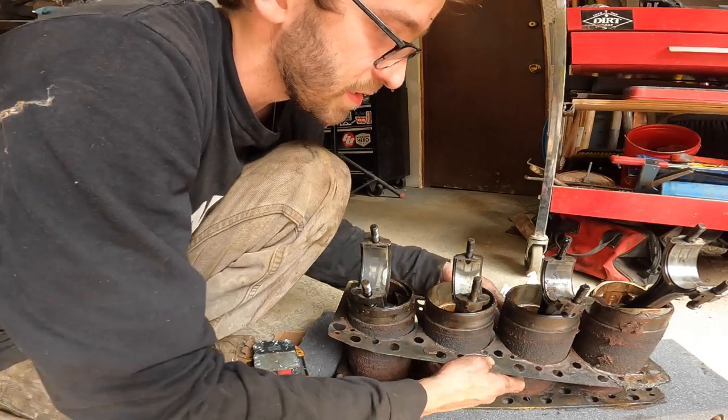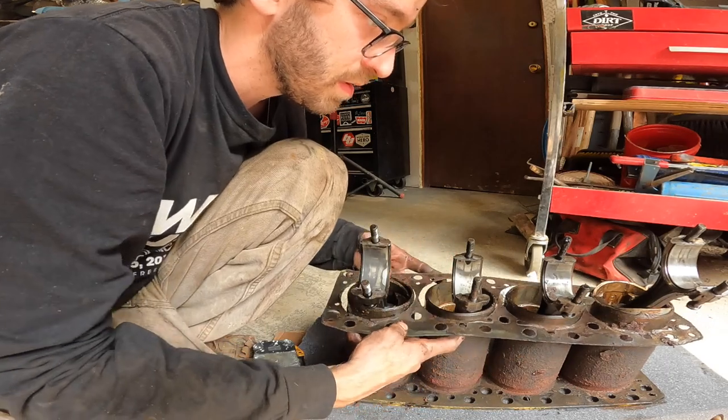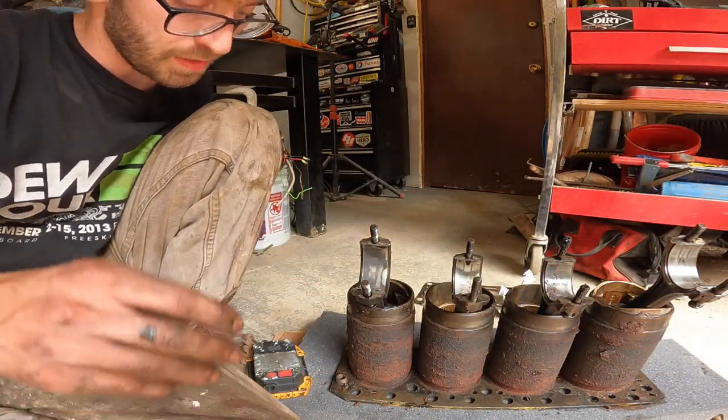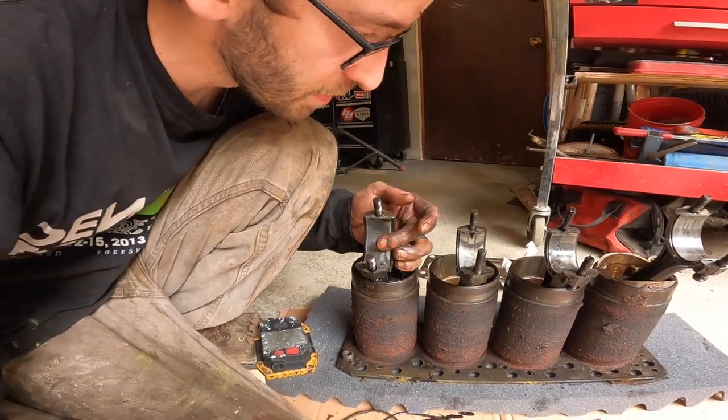Keep it intact in case we have to make something crazy happen. Not that I would reuse that, but make a new one as a template. That kind of stuff. Okay.